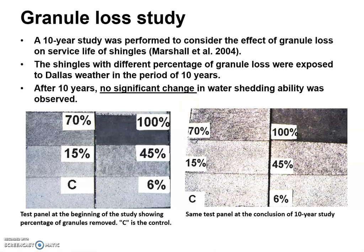So the conclusion was that it has been verified that granular loss does not certify a shingle to be replaced, and usually most shingles can last within the manufacturer recommended age, which is between 20 and 30 years. So if you have a shingle roof which is old but working fine, you don't need to change it unless it starts leaking.